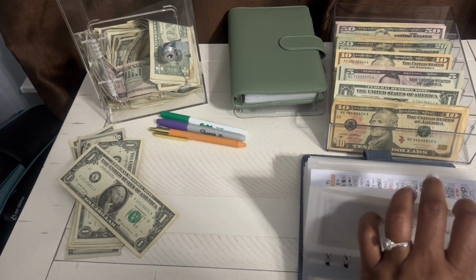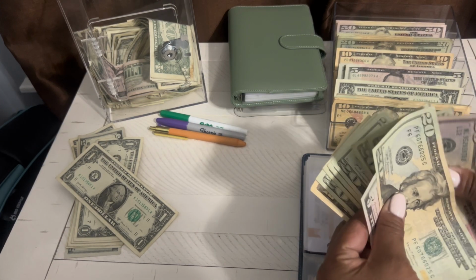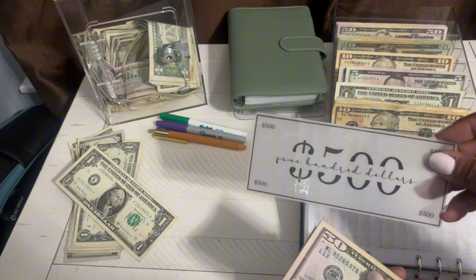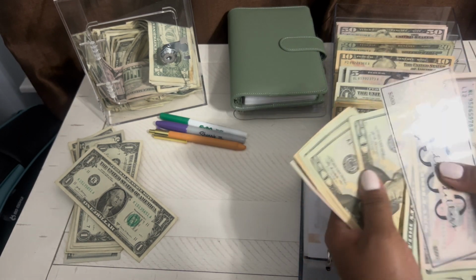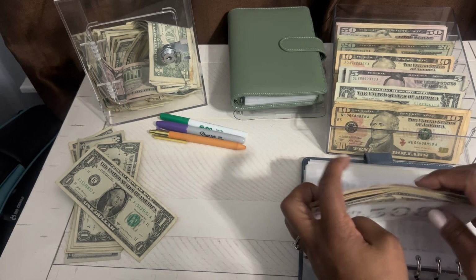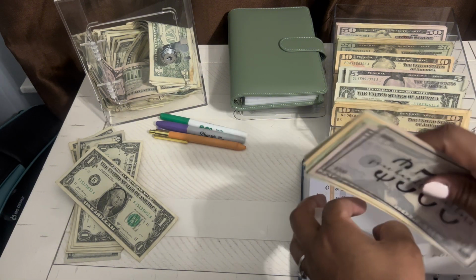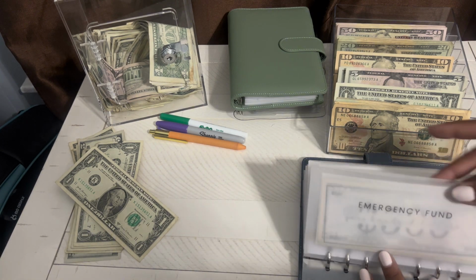Okay, emergency fund is getting 25. So we're doing a 20 and a 5. Emergency fund now has $500 in the bank. This is my $500 placeholder, representing the money that we have in the bank. So we have 550, 70, 90, 610, 630, 650, 670, 690, 710, 720. Almost back to where we were and where we need to be. Still going to continue to stuff even after I get the $1,000 in here, of course. You can never have enough for emergency fund.